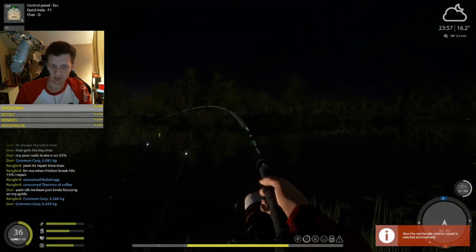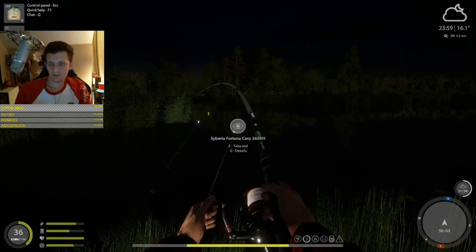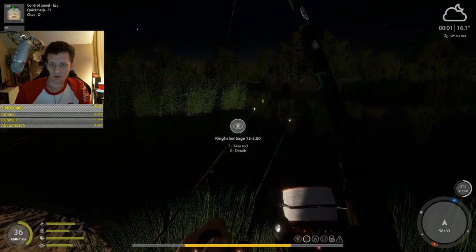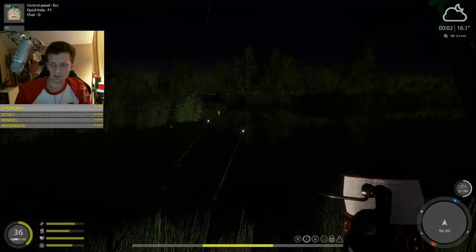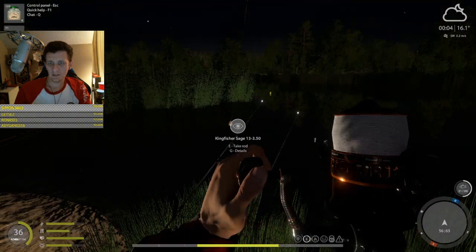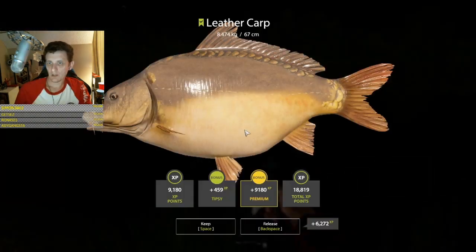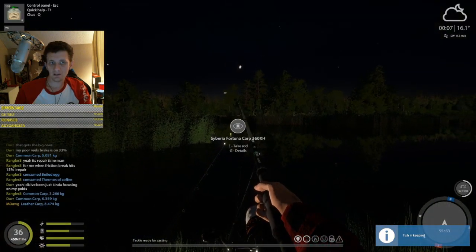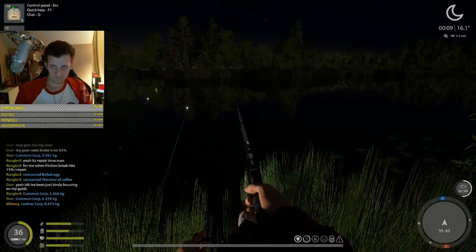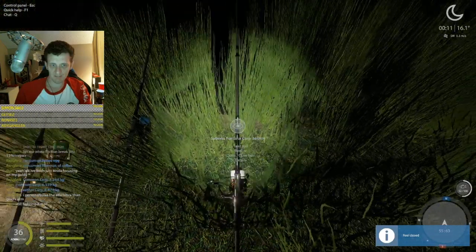At least two people in chat are also fishing here with me. They both just caught reasonable commons. You can see when the spot's sort of picking up, not only from what you're catching, but if you're fishing with people in the same chat, then you'll start to see them come in there too. That's a nice leather. Just with this kind of bite rate on carp, it just adds up.